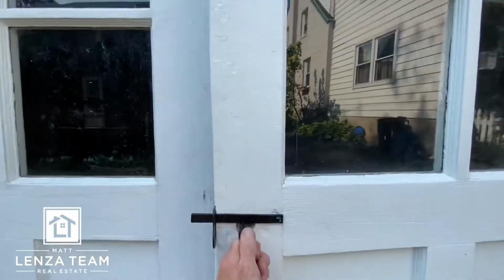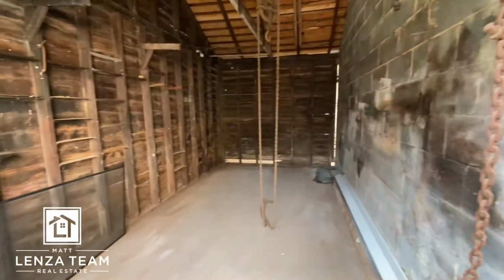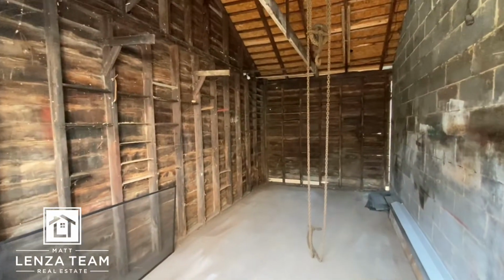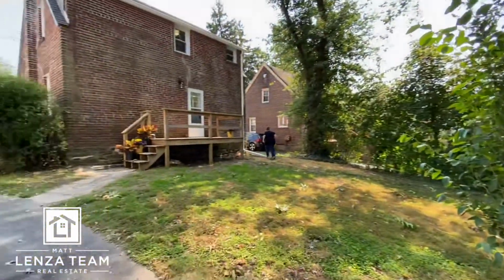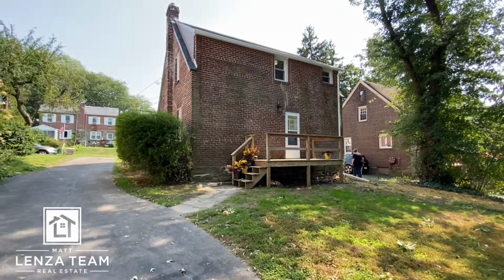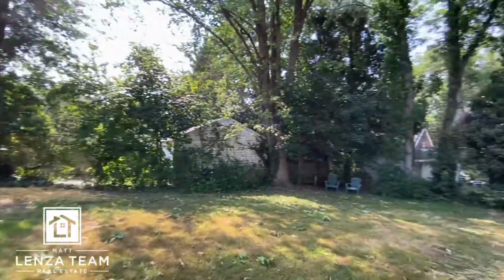So throughout the house, most of this is original hardware and it's all working. So really, really nice high ceilings, even that if you care to use it. So I'll spin you around, get your bearings. We have the back there with the little patio area, all brick. And actually for Media, quite a large backyard.